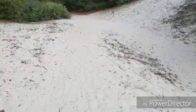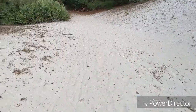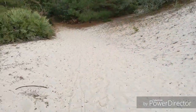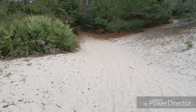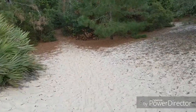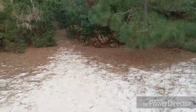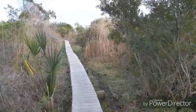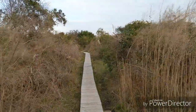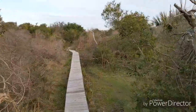Well, as you leave Stafford Campground, it's a little bit of a hike to get to the beach. You have to hike through the dunes, and that's what I was telling you. These dunes, huge. They're huge. I'm gonna see what it looks like. Oh man, I got a ways to go before I get to the ocean. I can hear it.